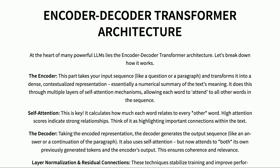Basically, each word is paying attention to every other word in the sequence, figuring out how they relate to one another. Then, the decoder uses this encoded representation to generate the output, like an answer or the next part of a story. It's also using self-attention, but this time it's looking at both what is already generated and the encoder's summary to make sure things stay consistent and relevant. And just for good measure, there are some helpful techniques built in, layer normalization and residual connections, that help keep everything running smoothly during training.